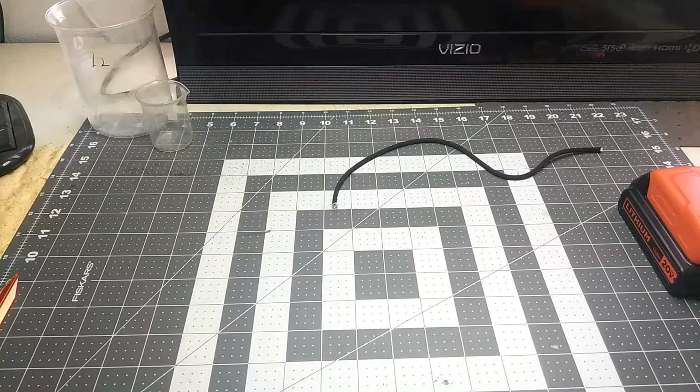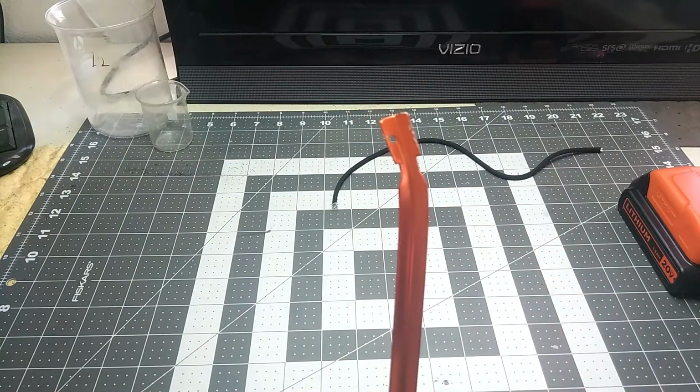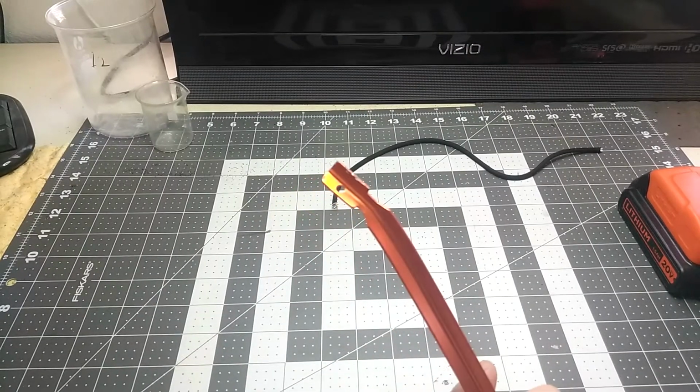So I set the shelter up, trying to do it as quick as I possibly could. I'm driving my stake in to run my guy line. Now, this is a flaw that I'm glad that I found out then and not when I really needed that shelter for an emergency purpose. And this was it. These are the Coghlan's tent stakes. I have no problem with this tent stake other than what just happened.